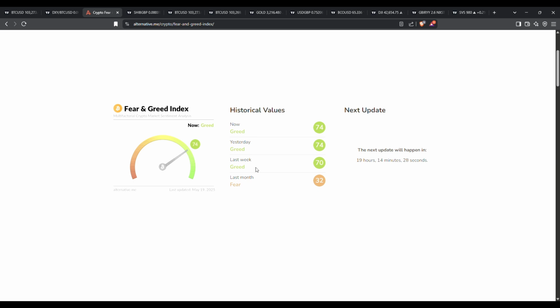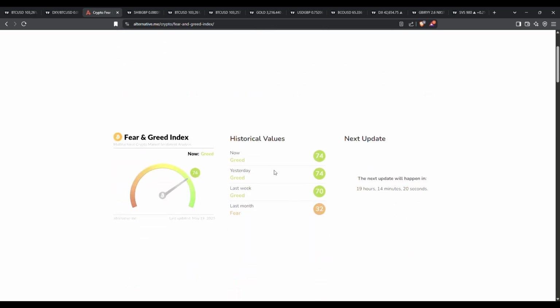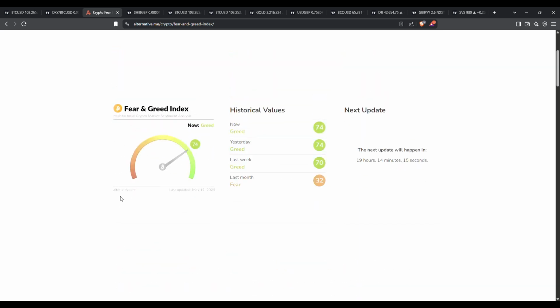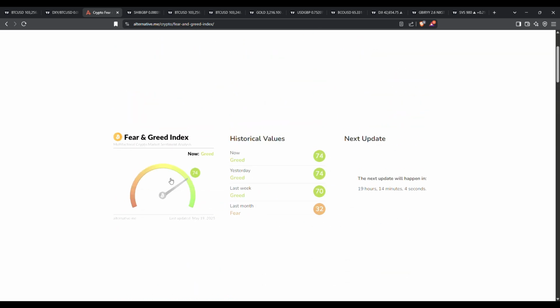Fear and greed index. We can see why I told you that we would have to analyze the sentiment and understand why we were not able to push above the 106,000 and retest our 110,000 directly. It is because of the structure, you can see that we found a resistance on the 74. We're still at greed, 2 days in a row, as you can see, but we made progress from 70 to 74.